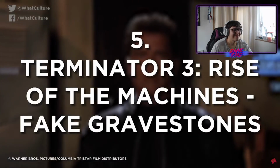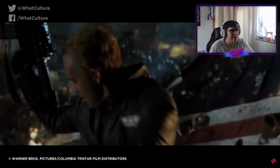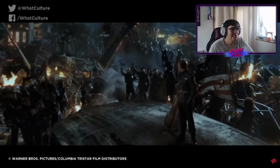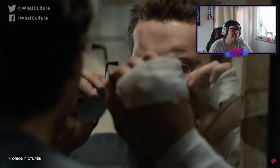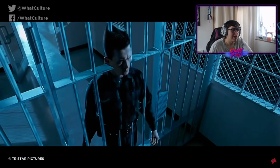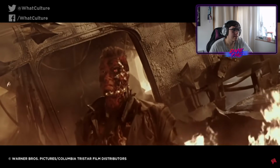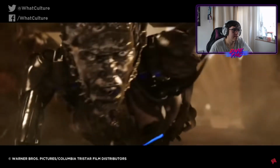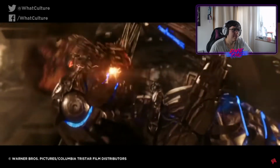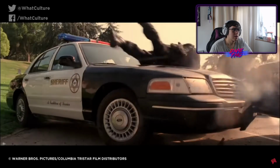Number 5, Terminator 3: Rise of the Machines, Fake Gravestones. Coming into the third installment of the Terminator franchise, fans were pretty much convinced that the series could do no wrong. The original James Cameron flick boasted some of the best practical effects of its time, and Judgment Day also held its own in terms of its impressive visuals. Rise of the Machines did its best to keep pace with its predecessors in 2003, but there were a few moments where the effects stuck out like a sore mechanical thumb, the worst of which goes down in a cemetery, when Arnold Schwarzenegger's Terminator is attempting to flee the scene with John Connor in a coffin.